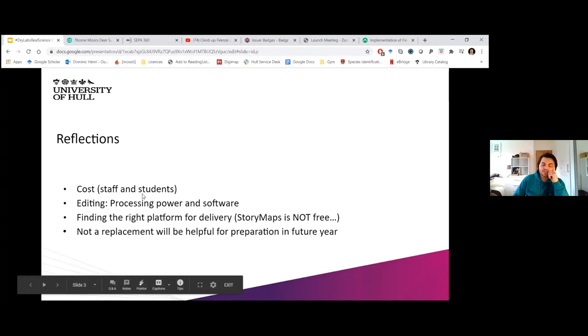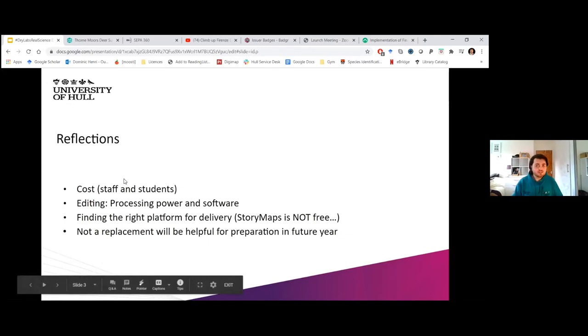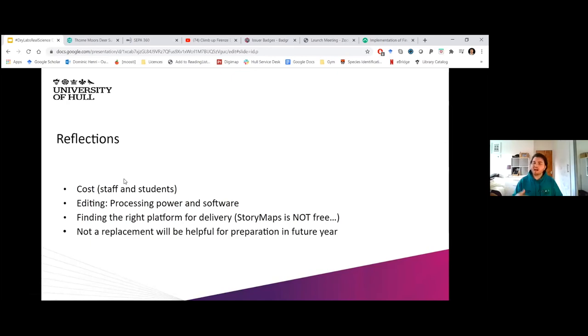There's also potentially a cost to the student. Realistically, once it's on YouTube, most laptops should be able to handle it relatively easily. However, if the students wanted to use it as a VR headset, that's really expensive. Now, I don't think there's any need to do that. I think they could if they wanted to. And we're looking at the University of Hull about whether we have a couple of those on campus so that when we come back, students can loan them out and use them. But I think the interface with YouTube is relatively straightforward.